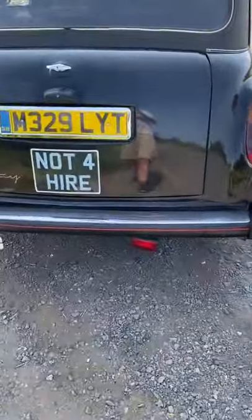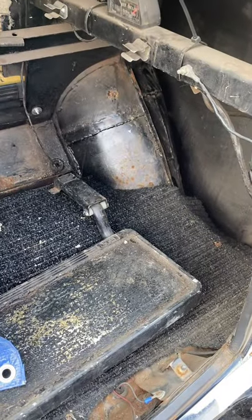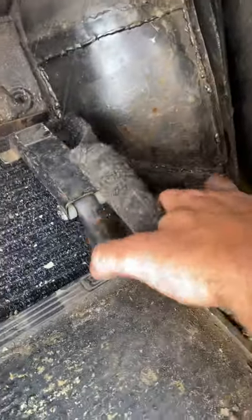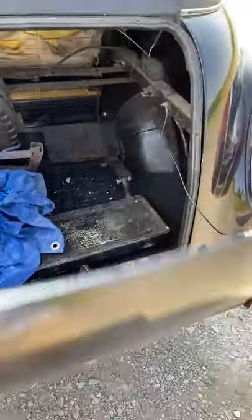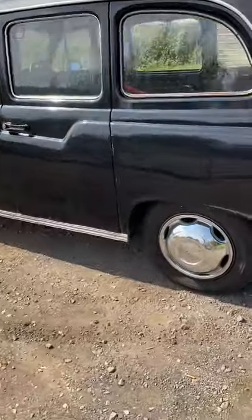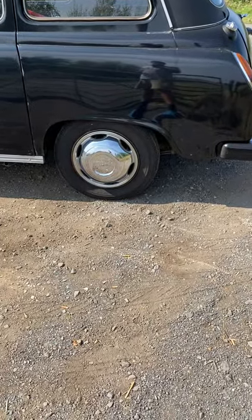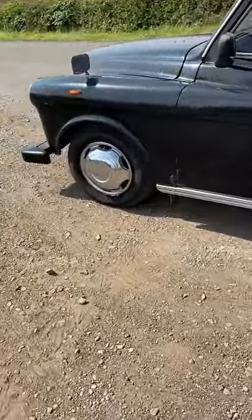Had a lot of welding done to the wheel arches on the rear. They go all the while, but the rest of the boot is spot on. It's had complete new brakes. The rear brakes are completely new, everything. The rears, new cylinders, new drums, new shoes, new springs, everything. On the front, calipers are the same, but everything else has changed.